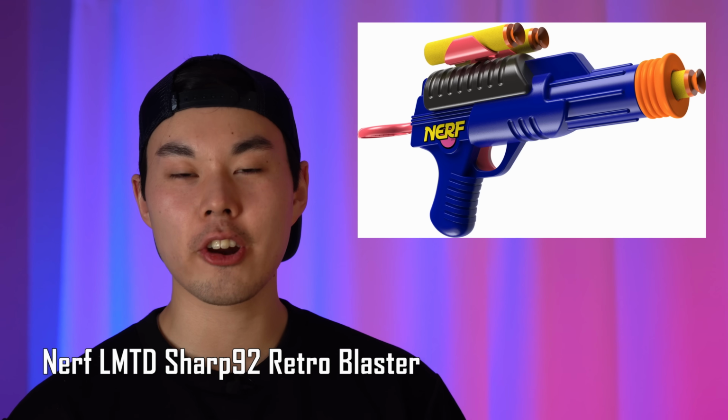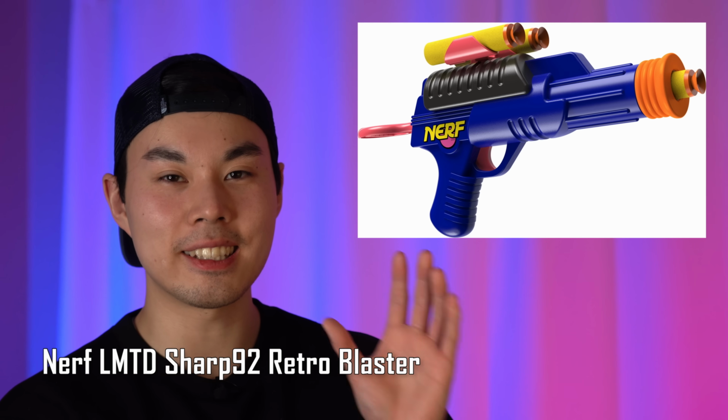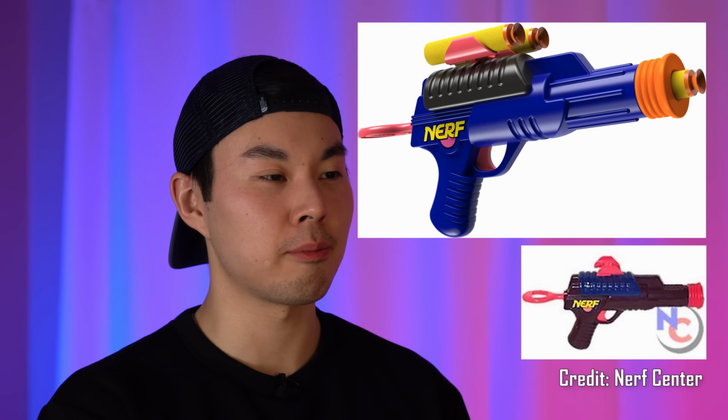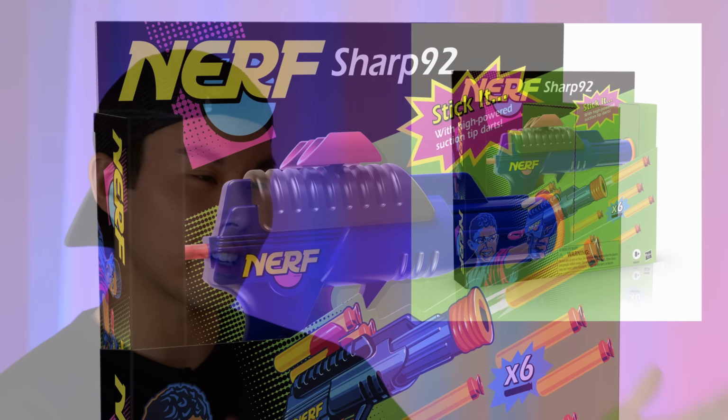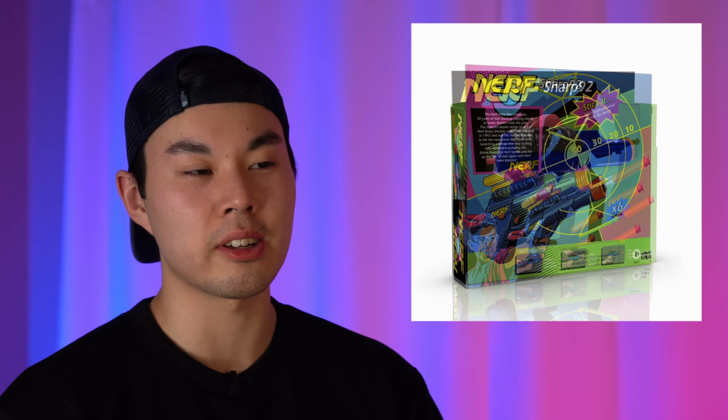The Nerf Limited Sharp 92 Retro Blaster. This is a reimagining of the very first Nerf blaster to fire foam darts, and that was the Nerf Sharpshooter that came out in 1992. It's going to cost $30, and right now it's still available for pre-order. This will ship on approximately July 27th. I'm a sucker for the nostalgic packaging and the history behind this blaster. Out of all the Nerf Limited blasters coming out this year, this is the one that I'm most likely to pick up. If you have zero emotional connection to this blaster, then yes, it's just a simple single-shot blaster, and in that case, I just advise that you swipe left on this one.